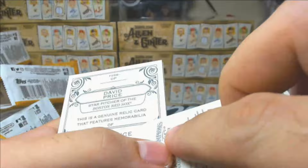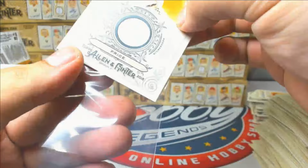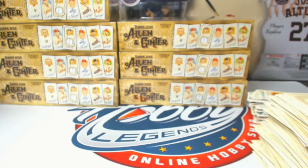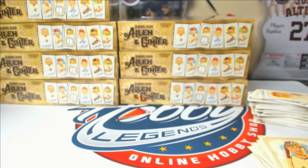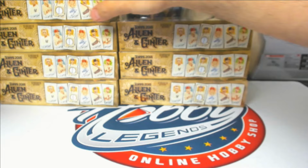Scherzer, base mini. David Price, game used jersey relic. David Price spot on the board. Okay, box number 6. Coming up. You get it. Let's go this way.